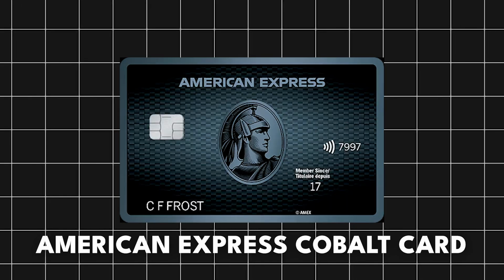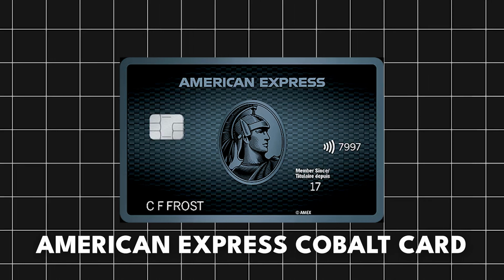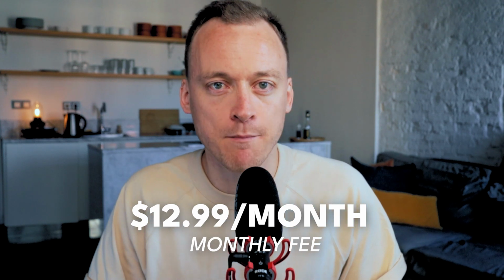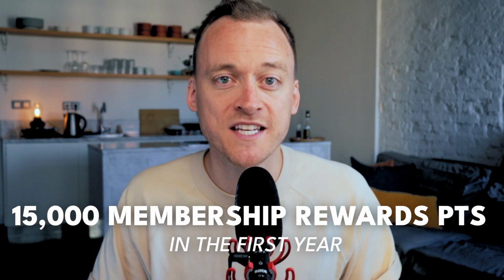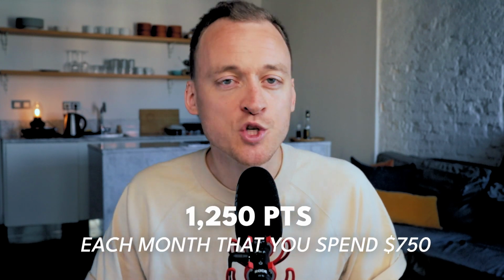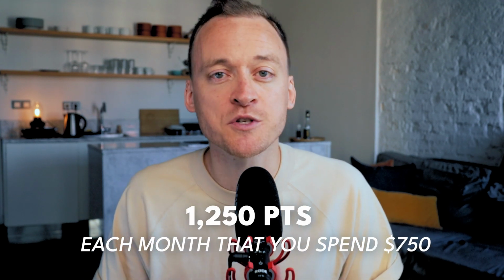The first is the American Express Cobalt card, and the Cobalt card is a long-time favorite because of the outstanding value it offers with a monthly fee of just $12.99 a month. With the Cobalt card, you can earn up to 15,000 membership rewards points in the first year by earning 1,250 points for each month that you spend $750. But that's only the beginning, because one of the most appealing aspects of the Cobalt card is its incredibly high earn rates in popular spending categories.